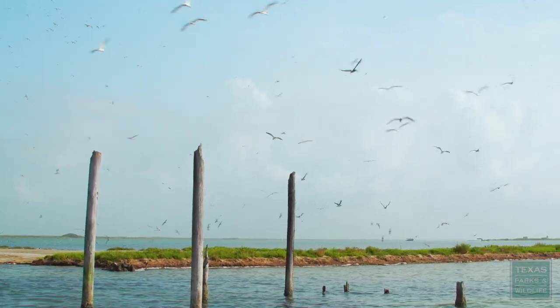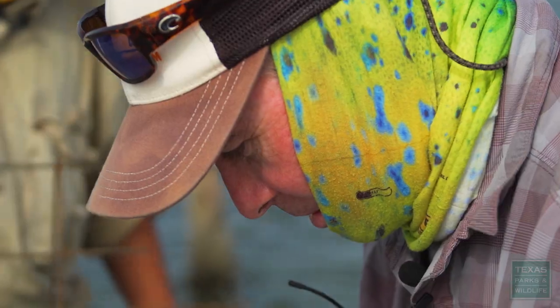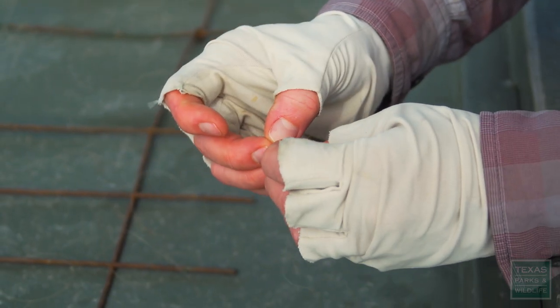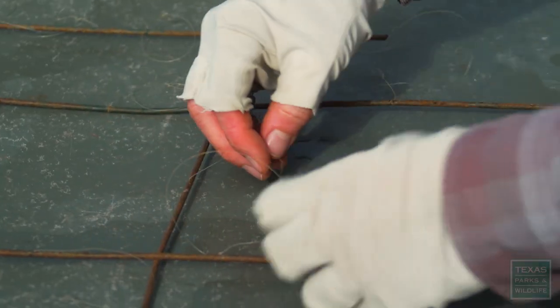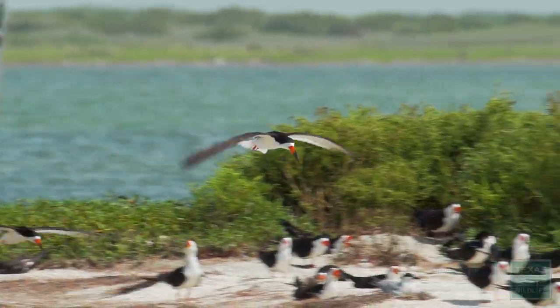To better understand these skimmers, David and his team need to catch some. He's using a common trapping tool, a noose mat, with hundreds of tiny leg snares. People have been doing this kind of thing for eons. It's kind of a pain, but an effective way of trapping birds.